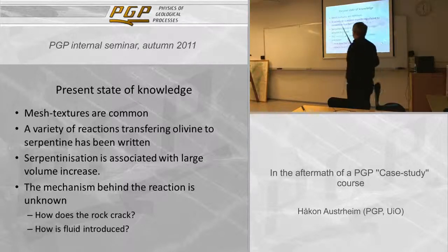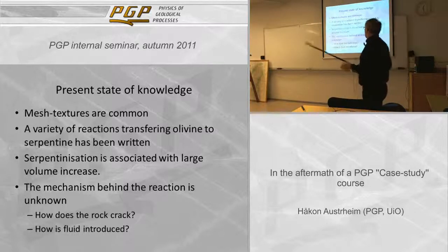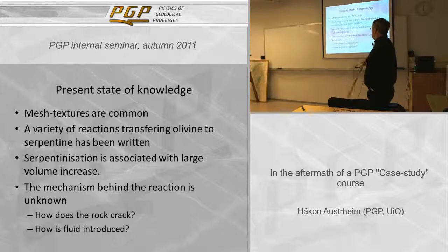I must say that although we have put quite a bit of effort into this, we are still not finished with this, and at the moment there is a lot of activity going on here at PGP to find out more about the serpentinization, the mechanism behind the reaction, and how the rock cracks and how fluid is introduced.